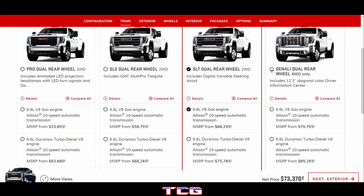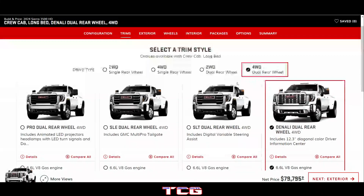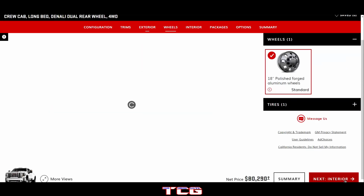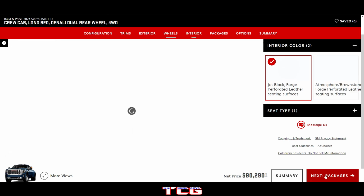Alrighty, then going to the Denali here. We'll go ahead and leave it. This is going to get you the all-wheel drive, so not just the two-wheel drive anymore. So now you have the all-wheel drive option. Go ahead and go with that beautiful blue. And we get 18s standard wheels with the Denali cap.